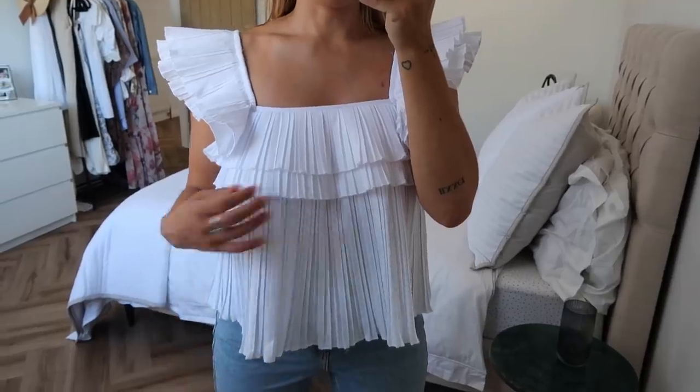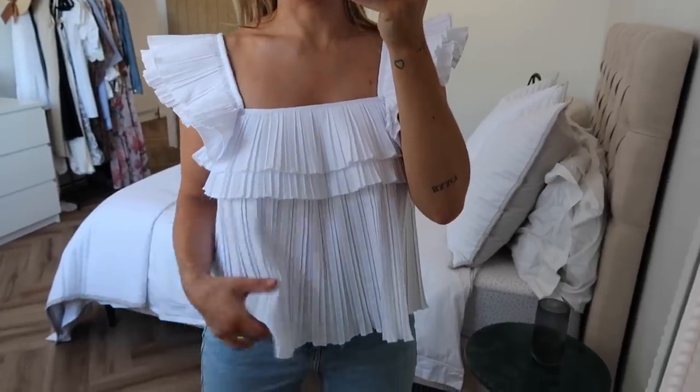This one I think is a winner, which I didn't think it was going to be when I took it out of the box. I was like, oh my god, there's way too many pleats on this. I don't know if I can hack it, but so cute.